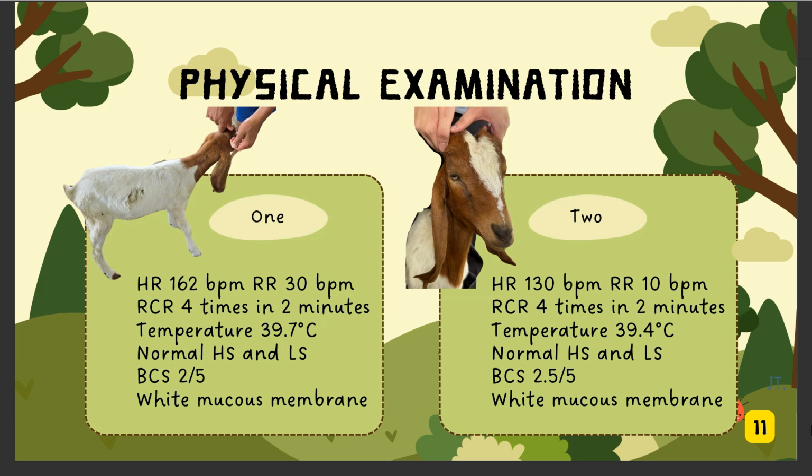Next is the physical examination. For goat number 1, the heart rate is 162 beats per minute. Respiratory rate is 30 breaths per minute, with a rumen contraction rate of 4 times in 2 minutes. The temperature is elevated at 39.7 degrees Celsius, and both hydration and lymph nodes are normal. The body condition score is 1 out of 5, and the mucous membranes are white.